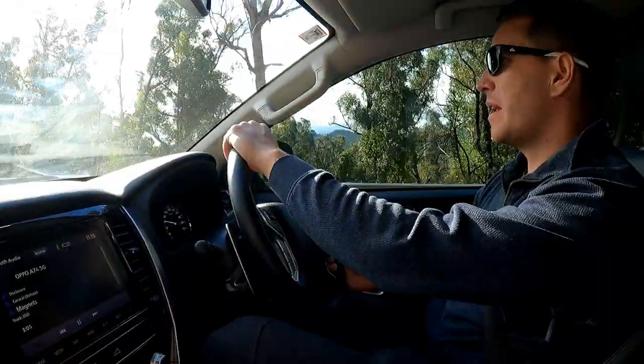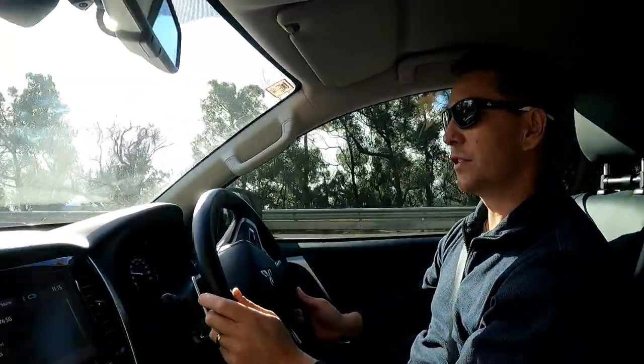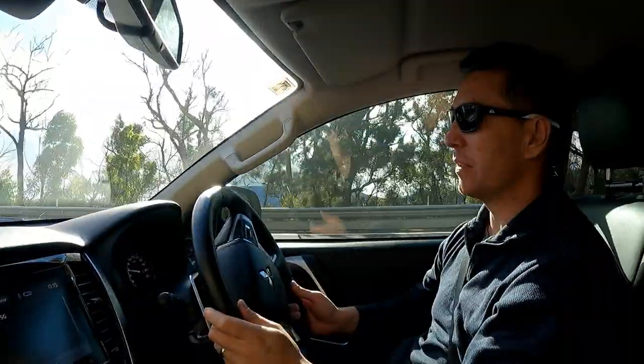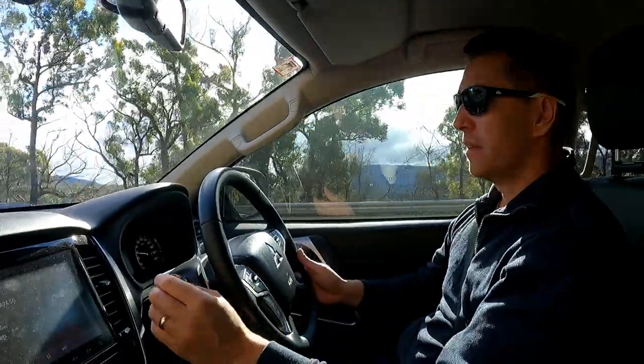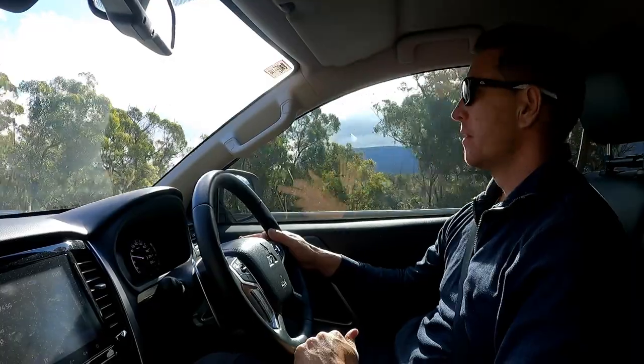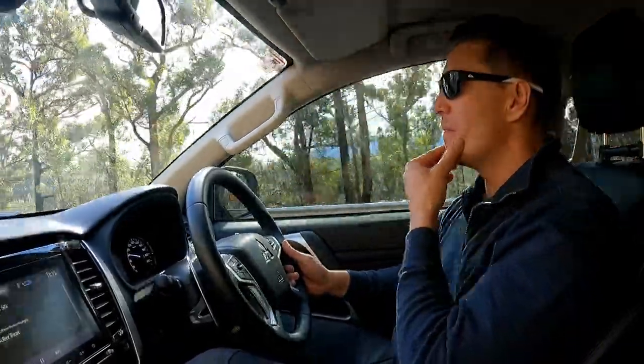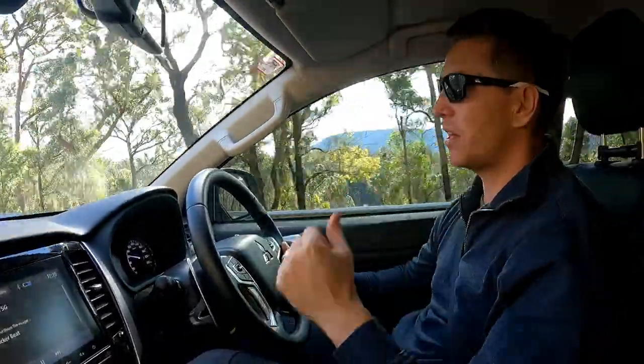Right, some of you have been asking me how the little Pajero Sport tows this boat, so I thought, all right, let's test it. I normally don't do videos of cars on the channel, but I like a good underdog story, so here we go. We're towing the big Caribbean, 23 foot.